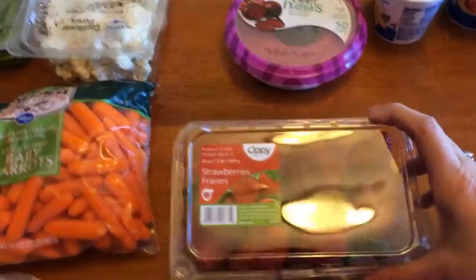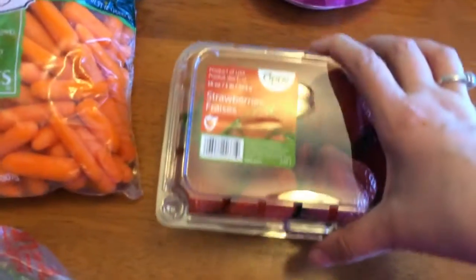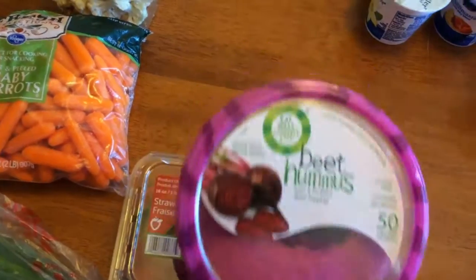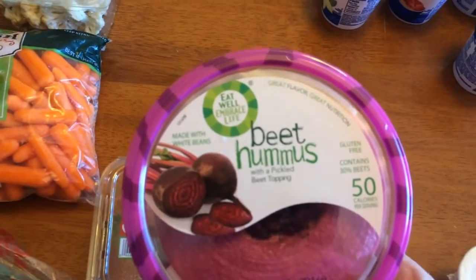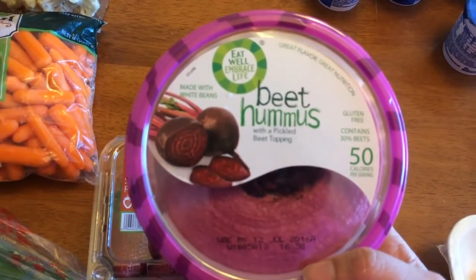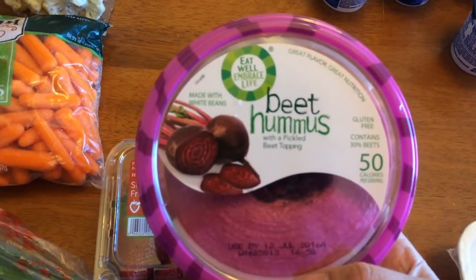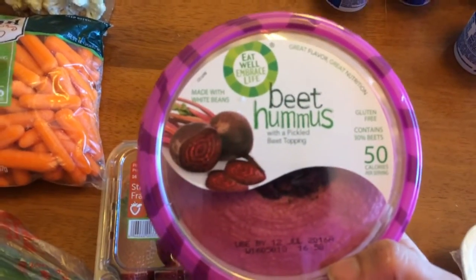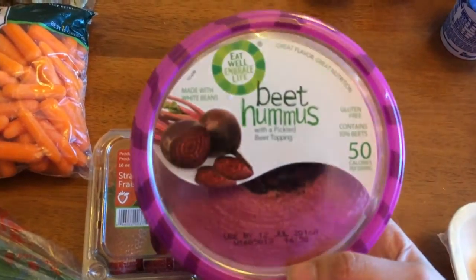Some strawberries. These were a killer deal. I think these were like $1.69 for this, so it's a really good deal. Then this is a new purchase for me. Beet hummus. I like to try all the different hummuses that this brand has. I've tried the black bean hummus and the white bean hummus, and the black bean was what I was going to get because it's only 1 point for 2 tablespoons. This is 2 points for 2 tablespoons. I haven't had beets probably since I was just a little kid, so I'm kind of excited to try this. I like to try new things.